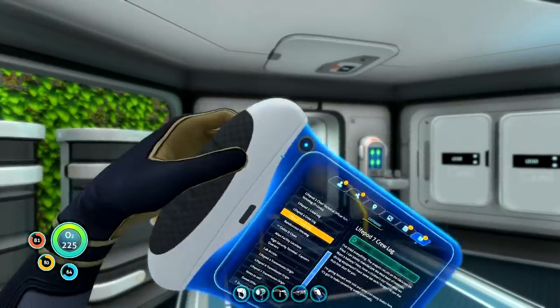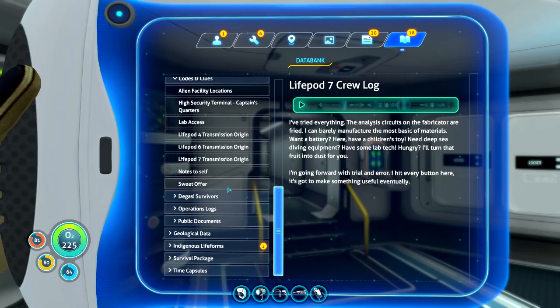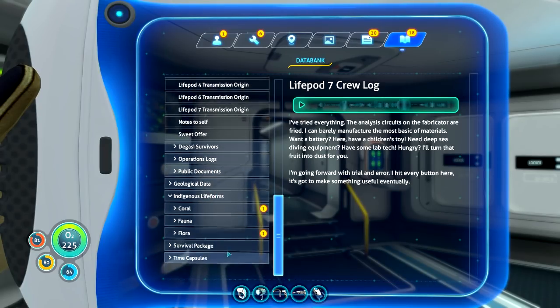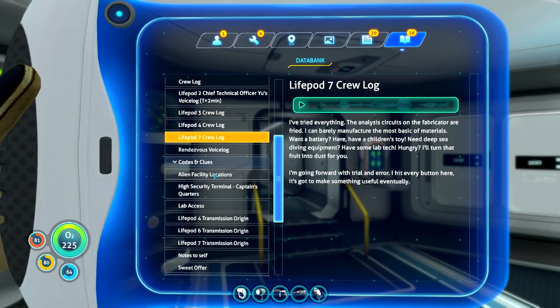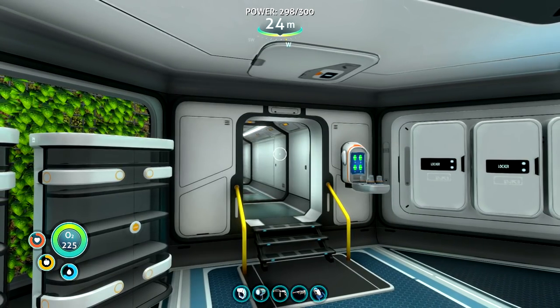A stalker tooth? I've completely forgotten what a stalker actually is. I might not have even had it scanned. Hang on one sec, just bear with me. Talk amongst yourselves a second, I'm just going on the old Google. Subnautica stalker. Okay. Oh, it's one of those dudes. Okay, that's not too bad. How do I get their tooth?